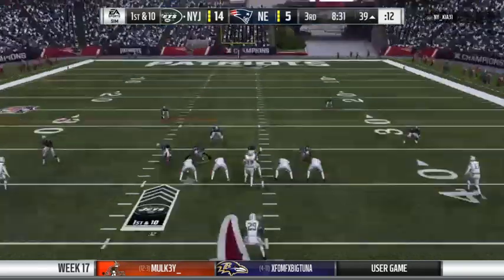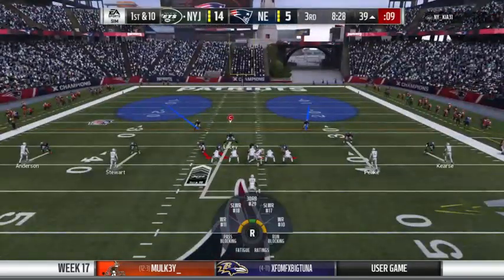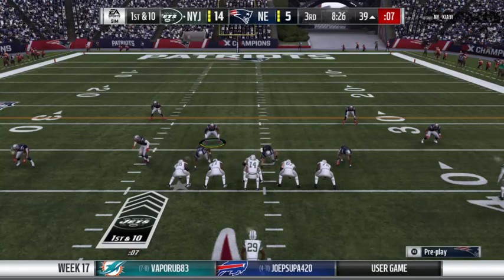Ringo. Leopard. Here we go now. Blue 90.